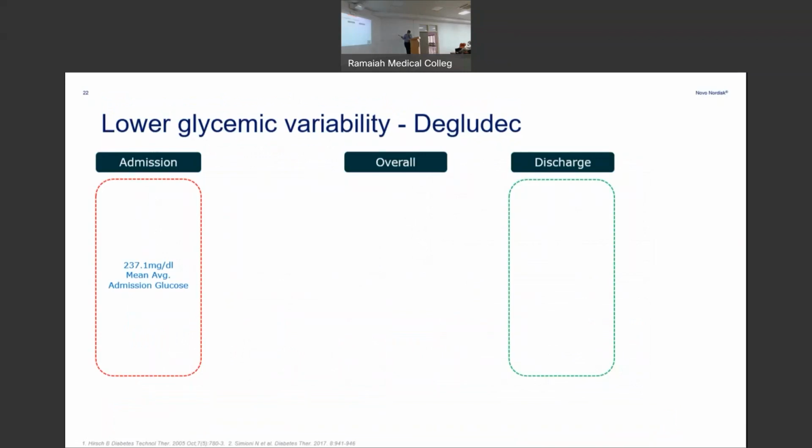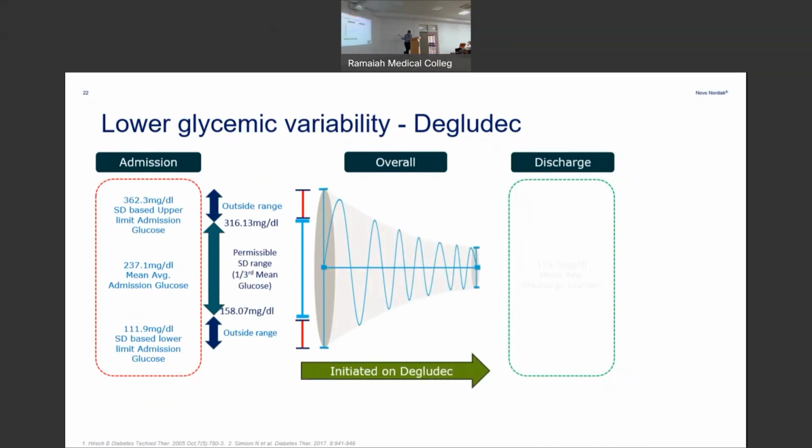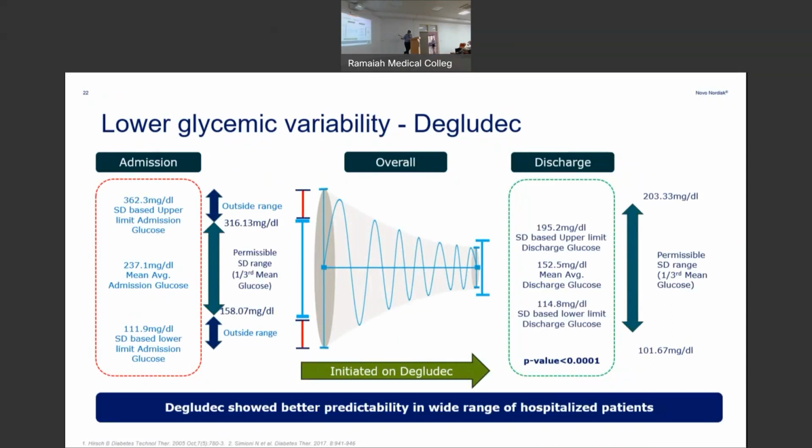So low glycemic variability with degludec. So imagine a person with a sugar of 237 at the time of admission. Now, as per the glycemic variability rule, his glucose should not go above 300 or go less than 150. This is what we planned. So when the insulin degludec was given, you can see that gradually the glycemic variability came down and the sugars never went even higher or even lower. And within the range of one third of the permissible limit of the standard deviation, the sugars were well controlled.